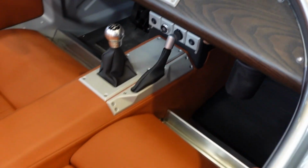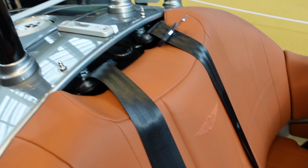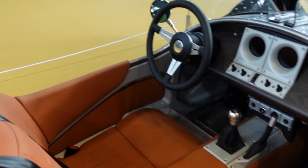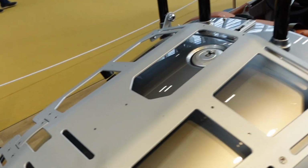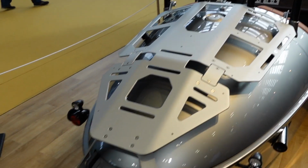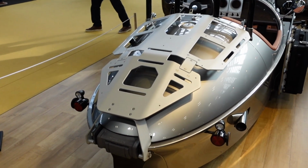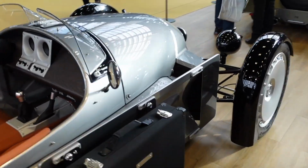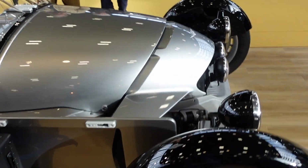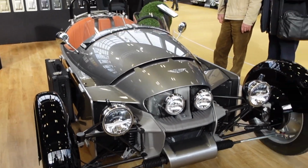Cool wooden details. Beautiful leather to it from Morgan. Yeah, quite a nice new interior. Seeing some air conditioning going on. Here it's also a thing to put some extra luggage on. And then the exhaust, of course, on the side. That's quite fun. Engine in the front. It's quite a fun car to me. Yeah, really cool. What do you think about the new Morgan?